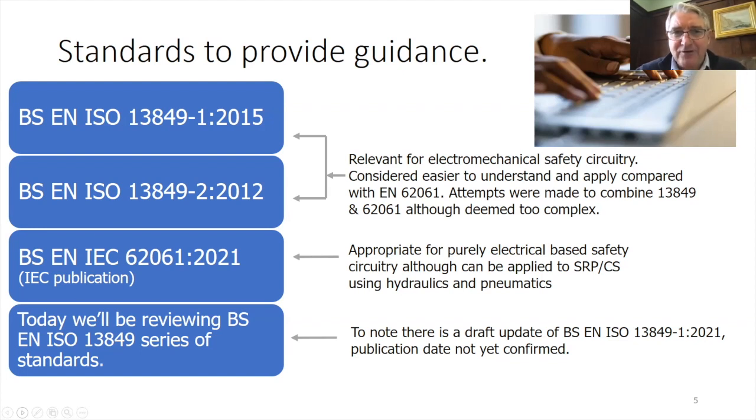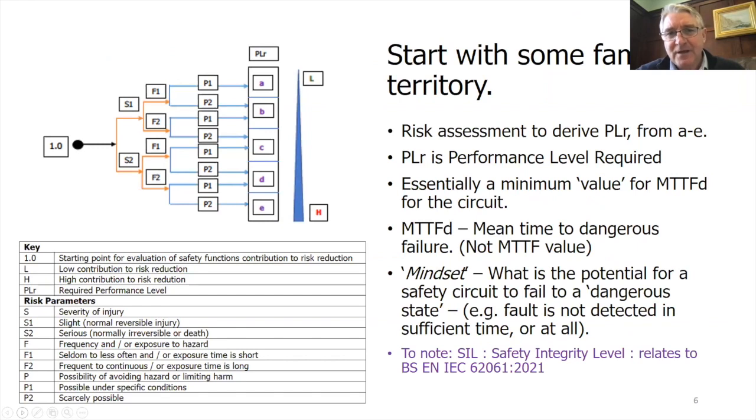So if we go on to the next one, please, Sarah. Start with some familiar territory. Again, back to the mechanical engineering principles, flow charts, diagrams, and some form of definitions. So in Annex A of 13849 part one, there is this risk assessment. And we're all familiar with sitting down doing risk assessments. You get a piece of paper out: what are the hazards? Who's at risk? How are we going to mitigate risks, reduce them as much as possible?